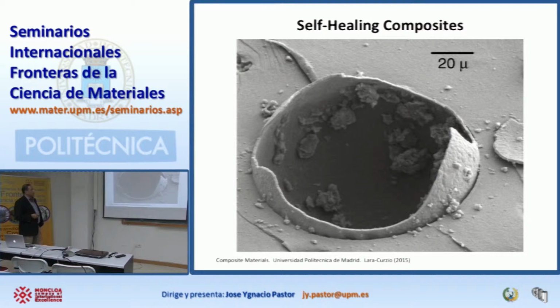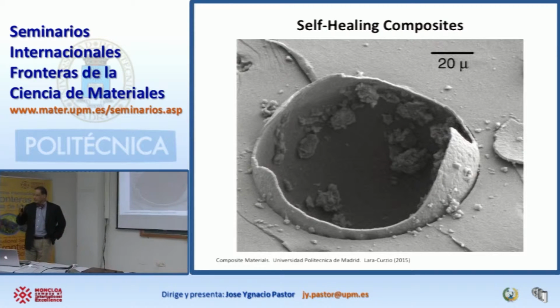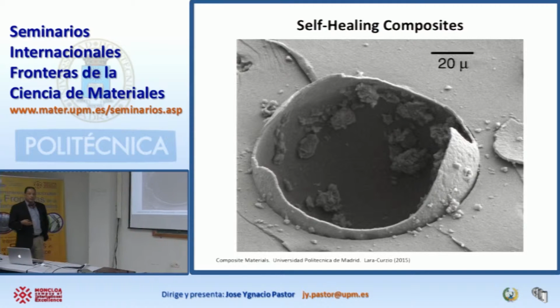Now, this only works if you have relatively small damage that produces cracks that you can fill with the resin containing these beads. If you have substantially larger damage where the fibers start breaking, then that's a different situation. You have to go literally cut a piece. And repairing composites is not trivial. This is one of the big challenges.